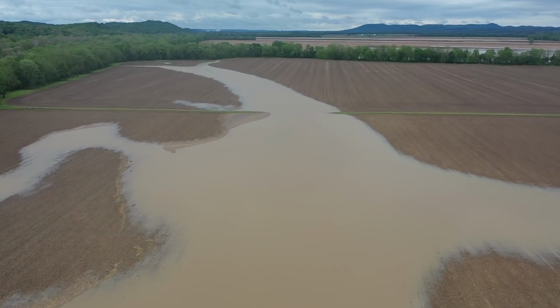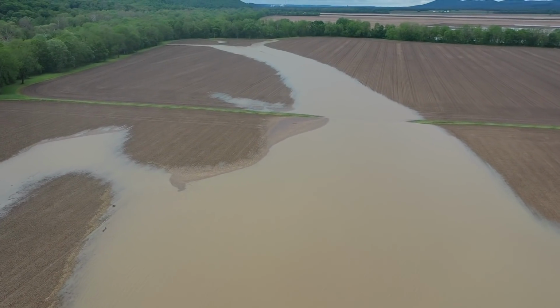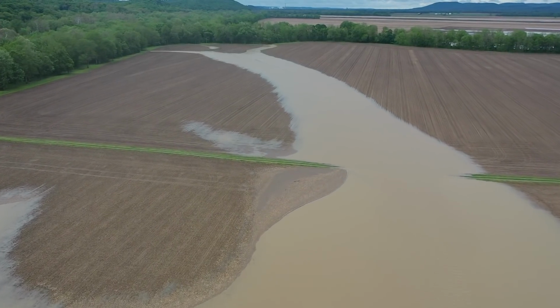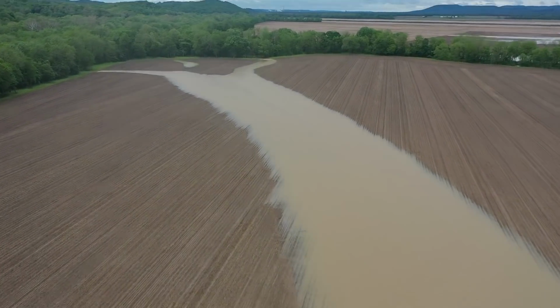So this coming field, we don't have nearly as much damage just right here, what you're looking at. This is a 190-acre field. I would say maybe 20 acres of it will have to be replanted at the moment. That's if the water does not continue to rise.